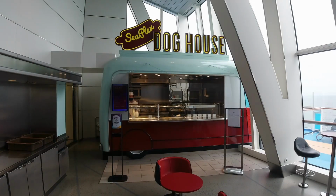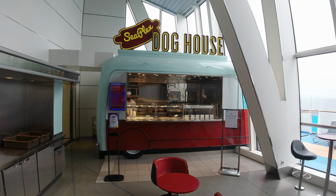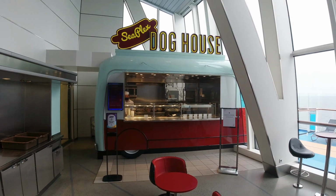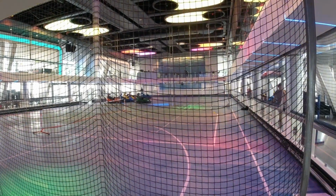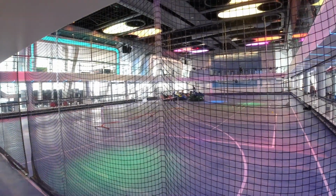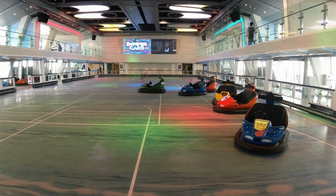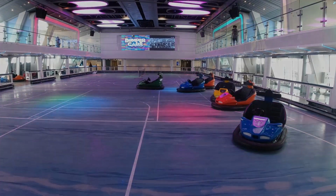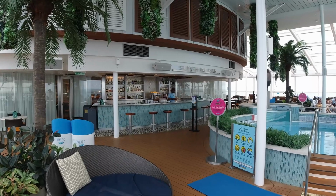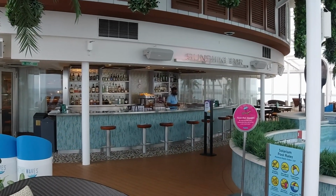A final well-hidden option is the Doghouse, a hot dog concept tucked away at the back of the Seaplex facility on deck 15 aft. This is a multi-sport area which offers lots of different bookable activities throughout the day, including dodgem car sessions. As is the case with most cruise ships, there is no risk of starvation on the Anthem. Right, afternoon. You could of course go back to the pool and get stuck into the drinks package you mortgaged your house to buy.